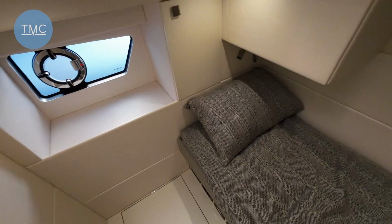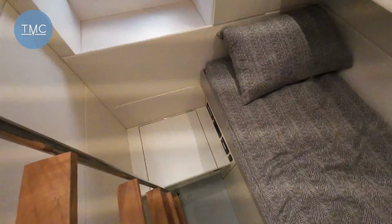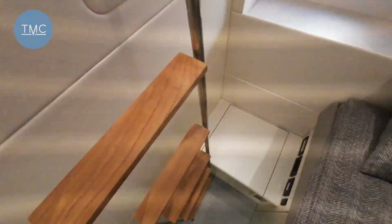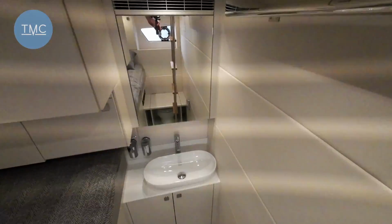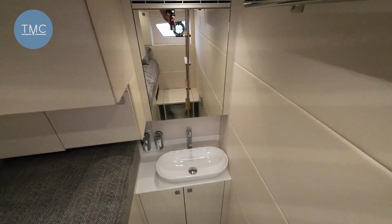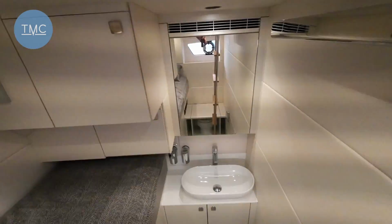So we've got a crew cabin down here. Not a bad size actually. Good headroom. Just down here we've got our loo, and then we'll pan around here. And we've got our bathroom area. Head storage. Laundry as well down here.